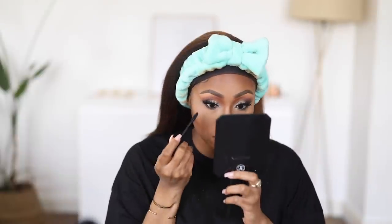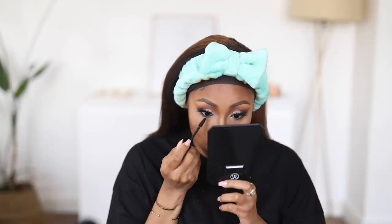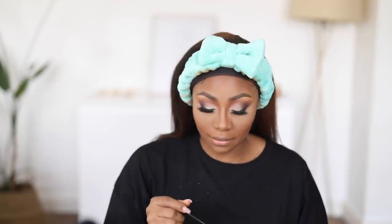I think that whenever you have lashes that are this fluttery on top, you need something to balance it out underneath. So it's either you apply some false lashes under, which is just a lot of work if you ask me, or you just make sure that you take your time and apply mascara. So, some blush.